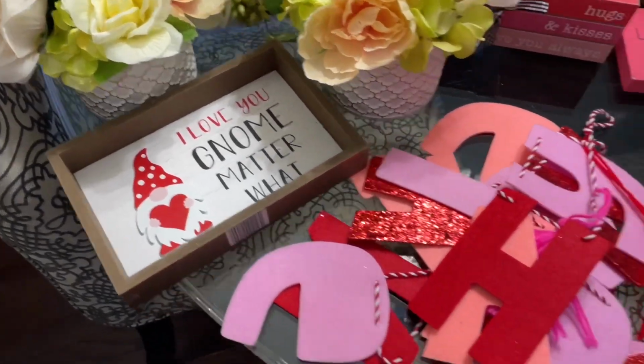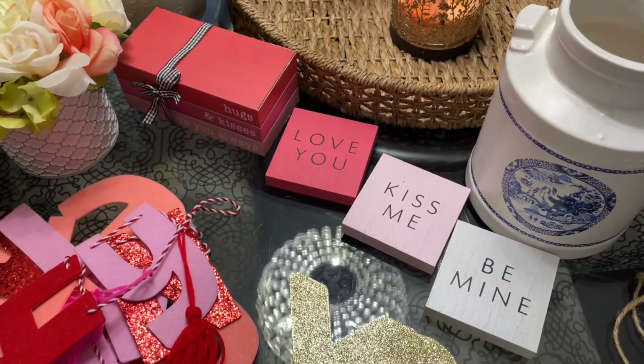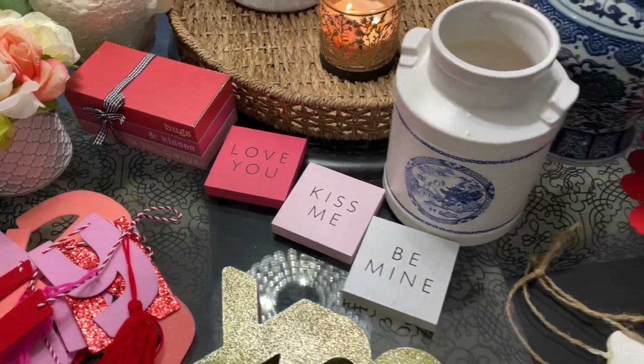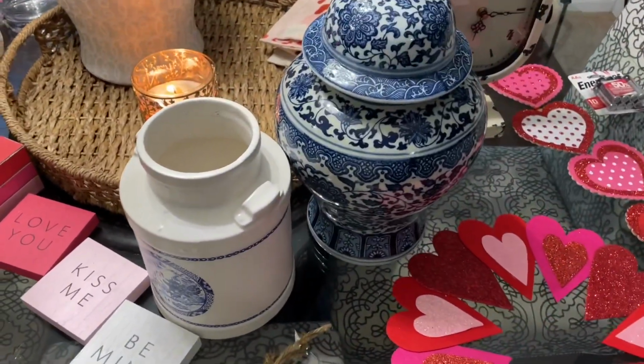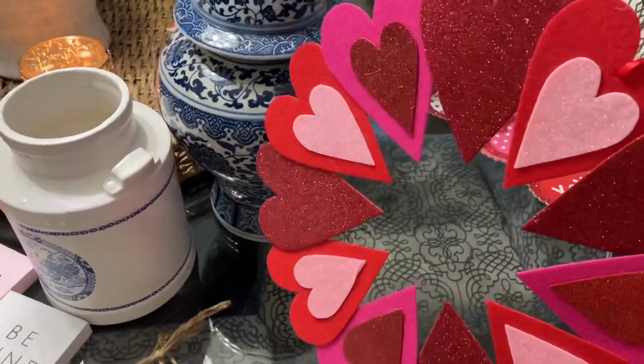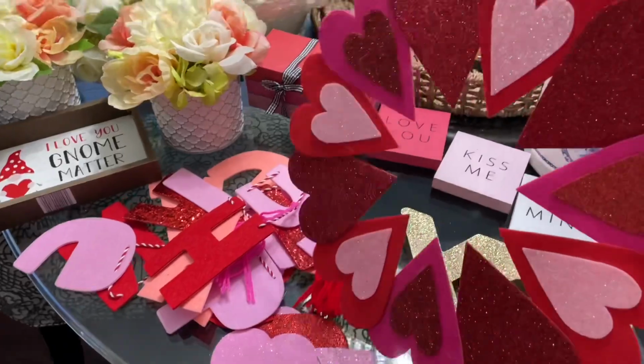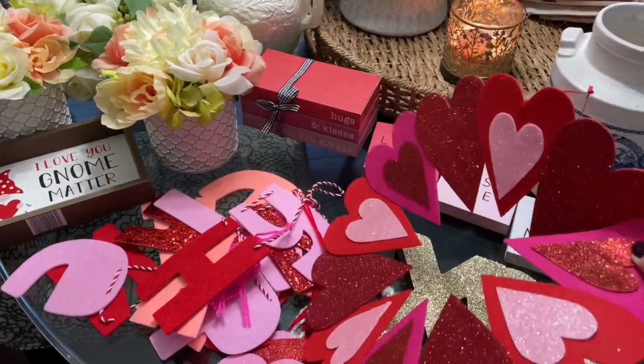I'm going to use these signs along with these extra pieces I had left over, and I'm going to decorate my bookshelf. I have these two beautiful vases, and then I'm also using this to help tie in the decor from the banner. This is from Dollar Tree last year. I just love how it's all sparkly.